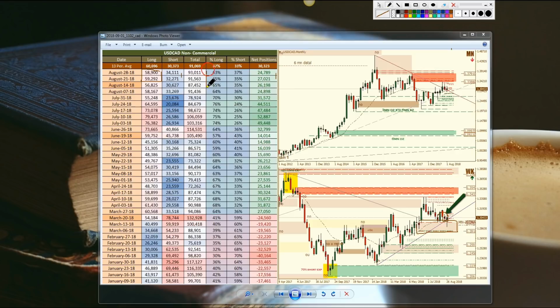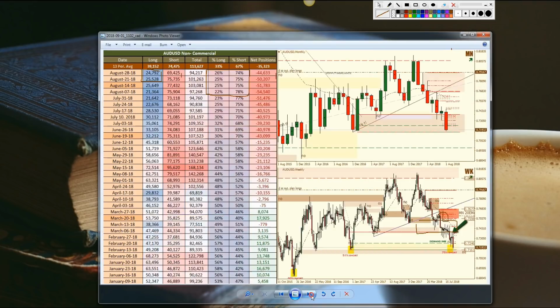Bottom line, look at this. This is very important here. Coloration of the cells neutral. That's a good sign to not be doing anything right now, because we have yet to see proof of what the US dollar is going to do. If the US dollar breaks through its weekly area of demand, right? Let's go back there.